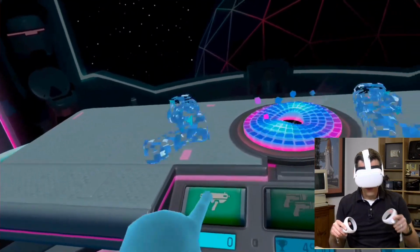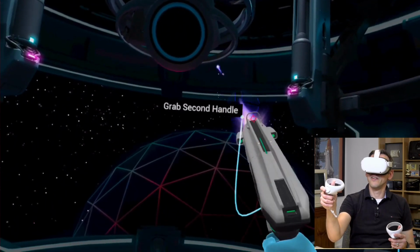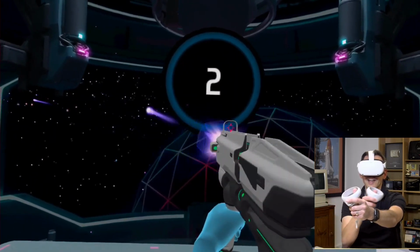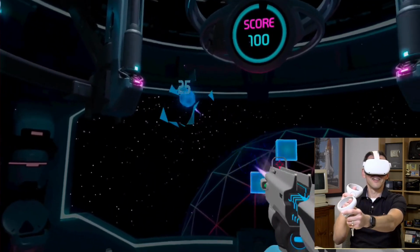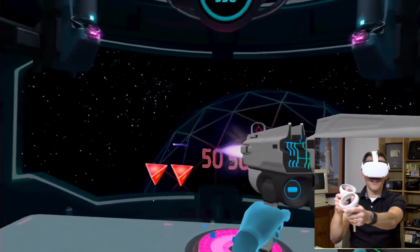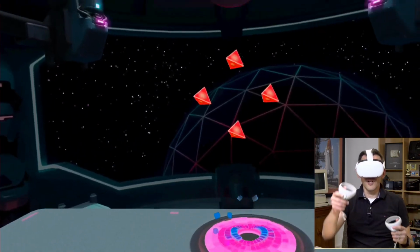What's this thing do? Different gun. Let's see what's a big gun. Oh. Yeah. Grab a second. I see. Look at that. That's cool. I like how it rotates on its base there. And this is one of the freebie games that it comes with. Pretty neat. All right, cool.